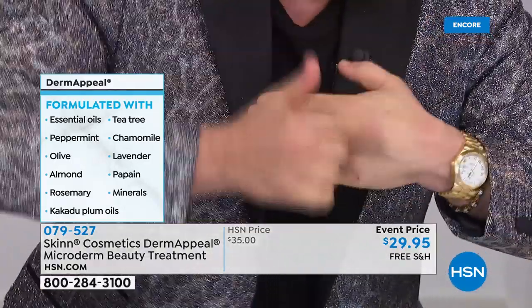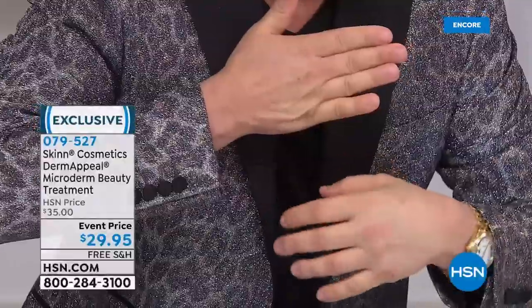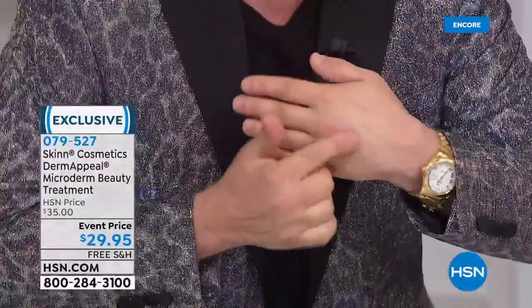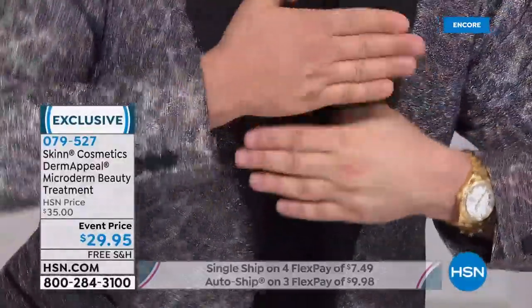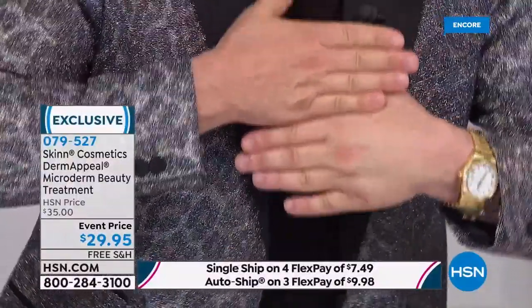Everything I do to my face, I only do to this hand. I don't do anything to this 57-year-old, tired, old looking hand. What's the word of the night? Haggard. That's a haggard hand. Look at this, it doesn't even move. Do you see the difference between my two hands? Look at that. Isn't that amazing? That's the power of this microdermabrasion.